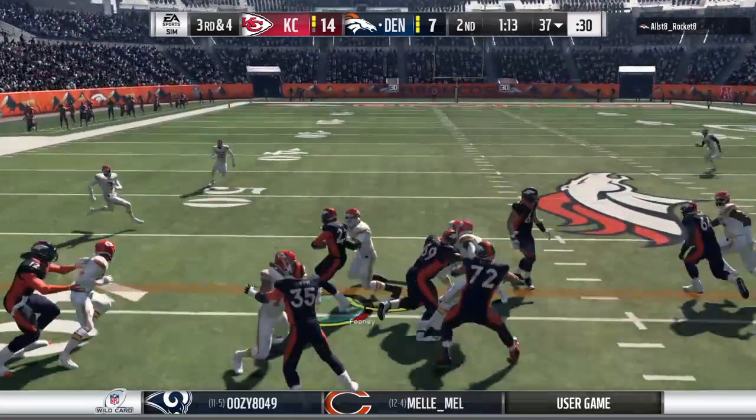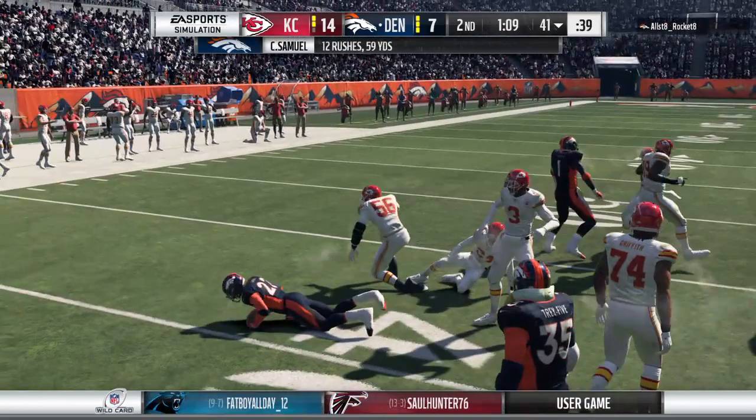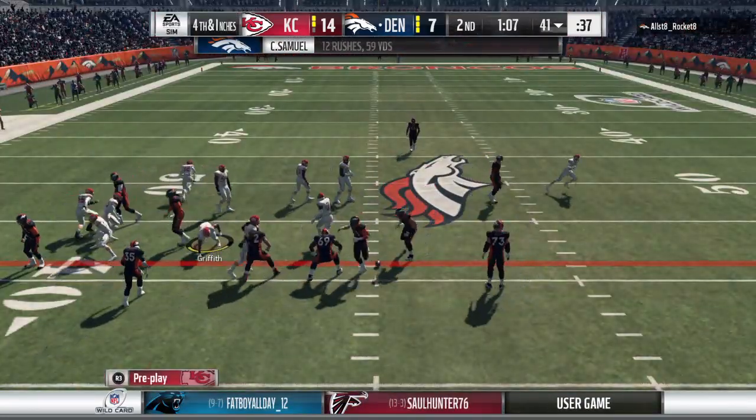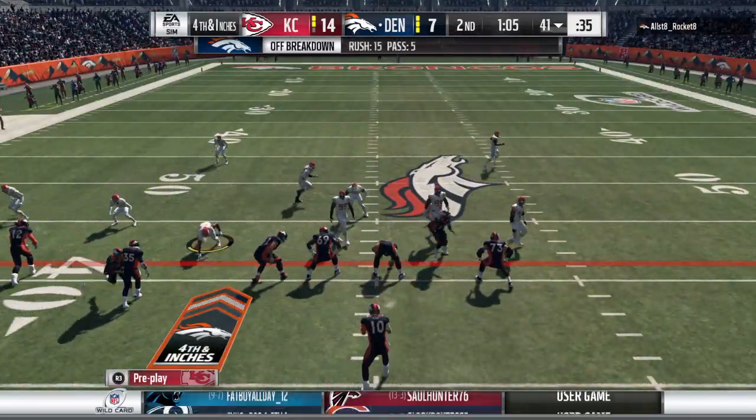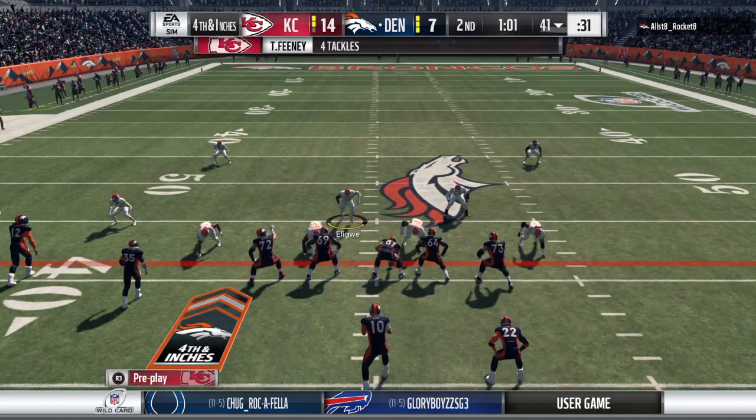They'll run it now out of the gun. Call it a gain of 4, but not enough. The punt team going to need to be summoned here on 4th down. Got to be careful here. They need to move quickly, but it's also 4th.